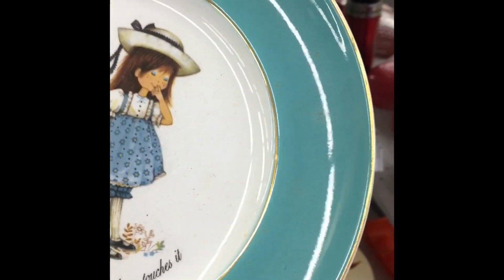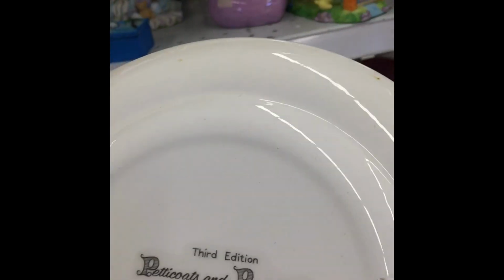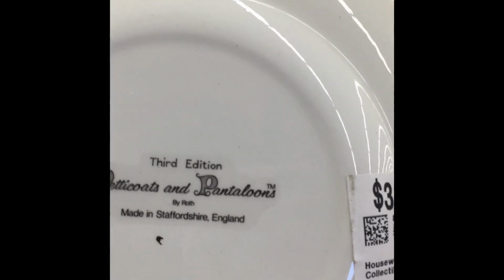Some plates were really pricey. $6 for one. It's a little bit pricey depending on the artist. This was another one that I grabbed and put in my cart and later decided, I don't know if this is valuable. So I put it back.